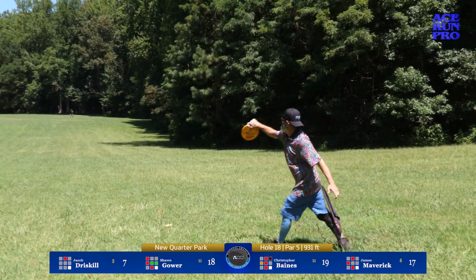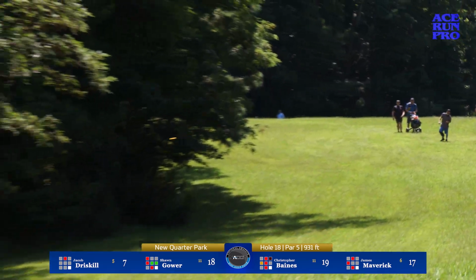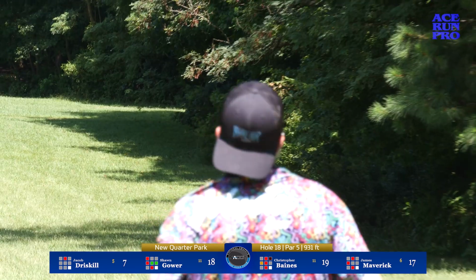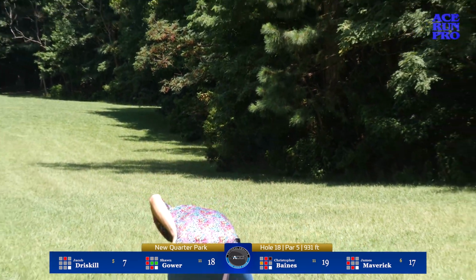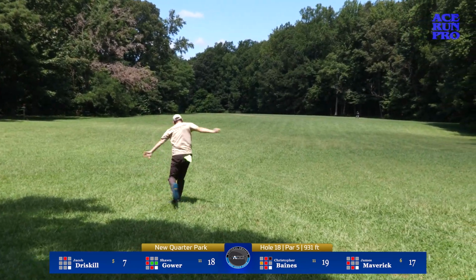And I don't recall there being any OB you really think of. It's just natural. You still want to be in position to attack after your second shot, because you still have the wooded tunnel that you have to go down to get to the basket.